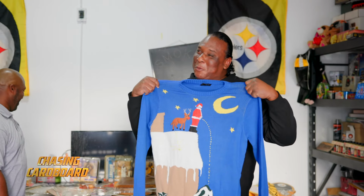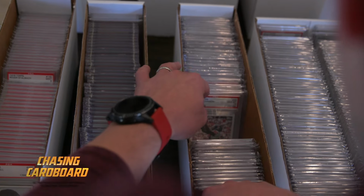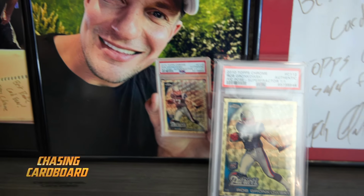This is my ugly sweater for Christmas. I bought them at a pawn shop back in 2010, I think. I got both boxes for 80 bucks. I got that for 500 bucks. Oh my goodness. Holy cow.